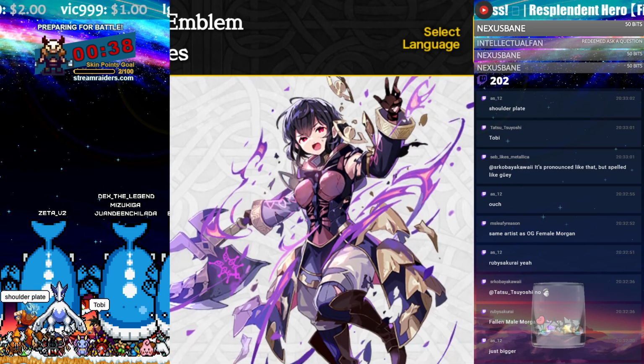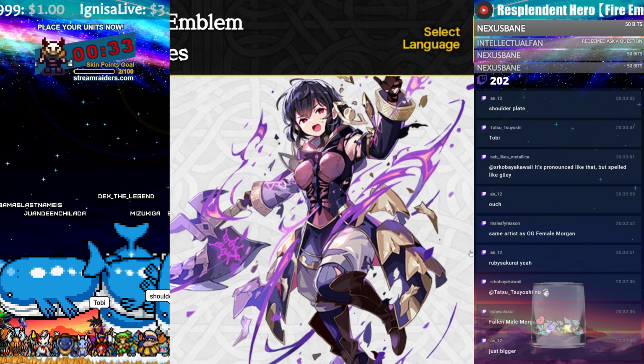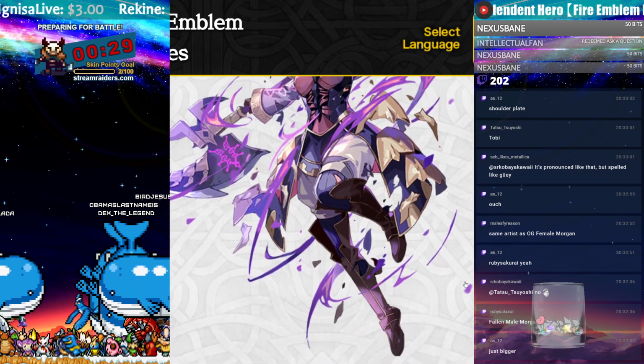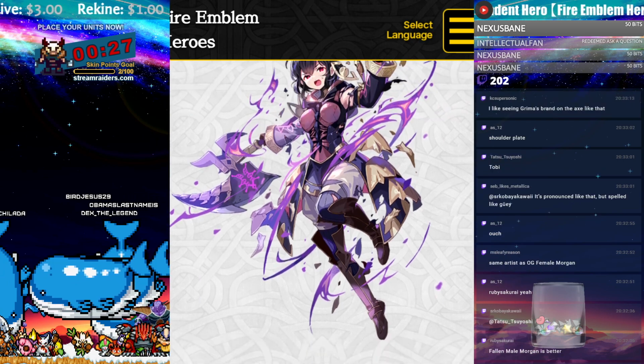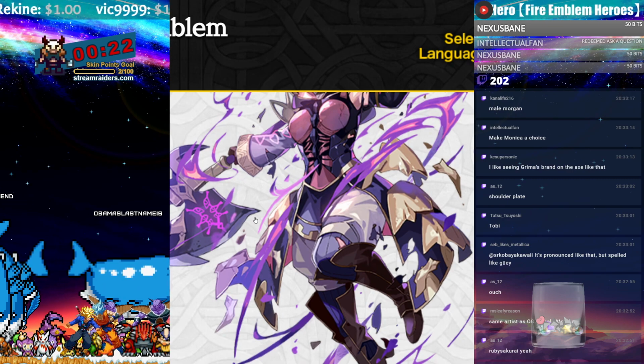Anyways. That's a cute little look. She has a really patable head. Breastplate didn't shatter. Showing off a bit of the knee. I love the shine of Grima's emblem right here.